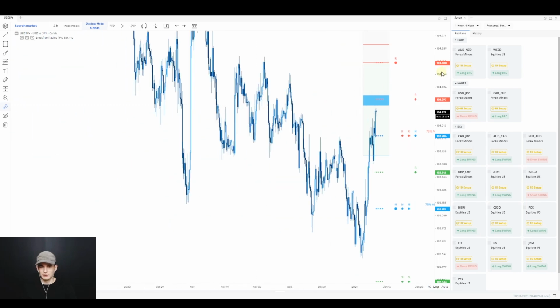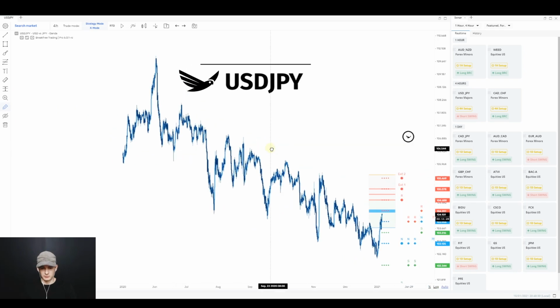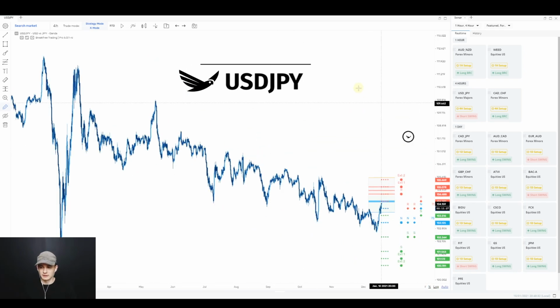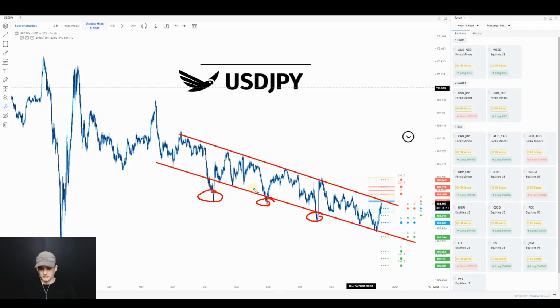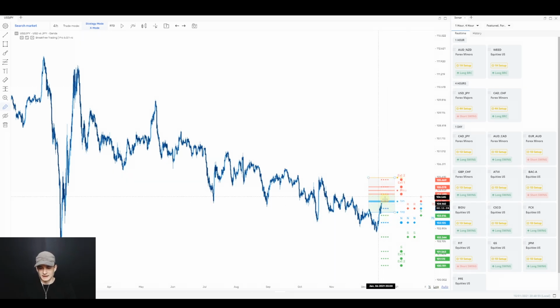Here we've got USD/JPY on the 4 hour. We're in a very interesting downtrend. You can see we've been playing this channel for quite some time, and the shorts are playing out quite nicely. So our entry will be here. And you can see the entry is above the trend line, right? If we draw the channel, it's above the trend line.